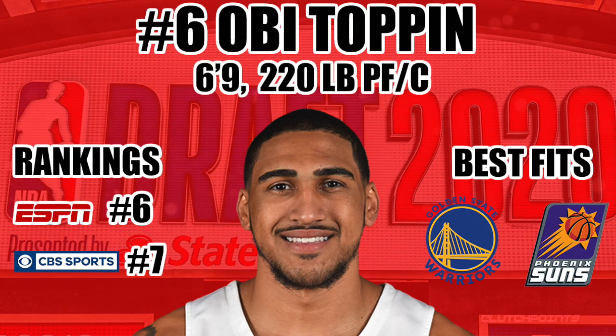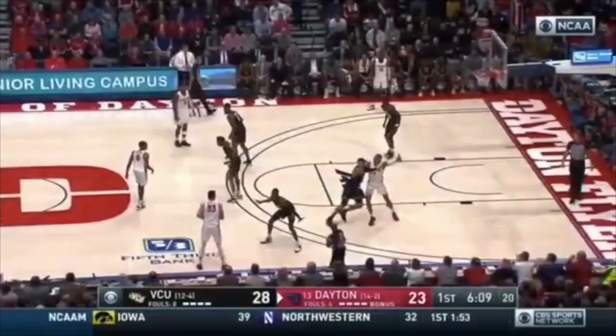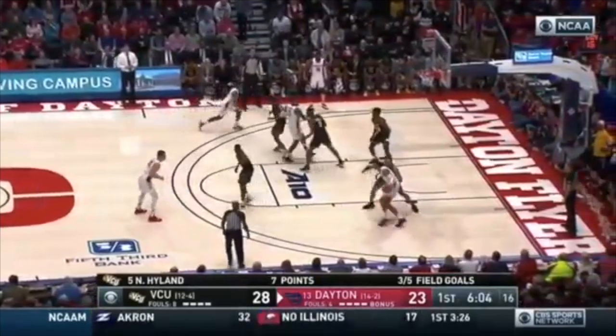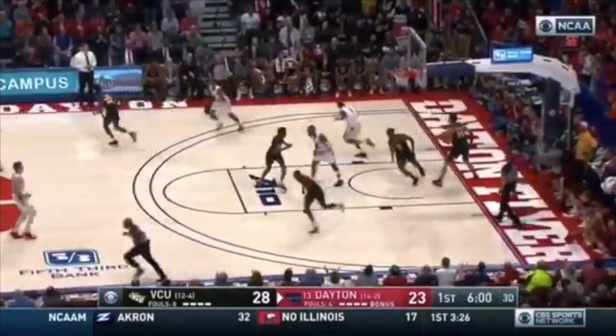Number 6, Obi Toppin. The 22-year-old sophomore out of Dayton has shown vast improvement from his freshman and sophomore season, and his game translates to the NBA so well. He can block shots, shoot threes, roll or pop in the pick and roll game, dominate in the post, and catch lobs anywhere on the floor. His game is what the NBA is turning into more and more each season, so he's not going to last very long in the draft.